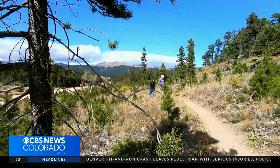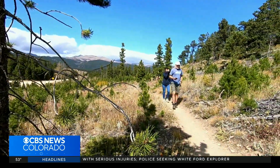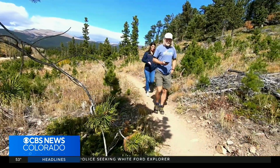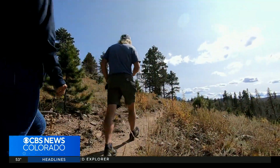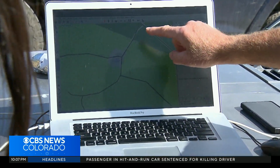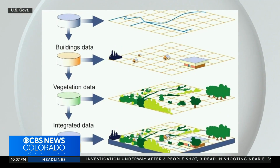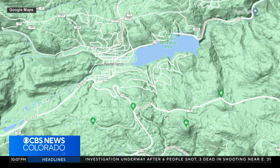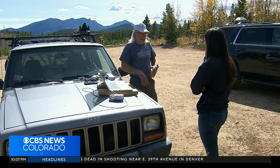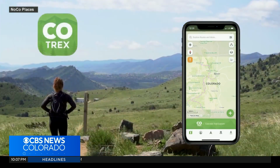I'm already confused. Mike Thompson lives and plays in northern Colorado. Getting out on the trails, trail running, hiking, climbing, mountain biking. His past includes a career as a software engineer with 2 decades in geographic information systems, also known as GIS. The tools and techniques and software to capture, store, manage, visualize data about the Earth. His passions collided when he started using the state's app, Colorado Trail Explorer, or COTREX, to navigate.